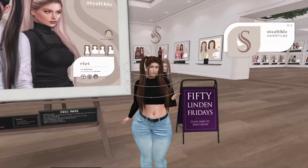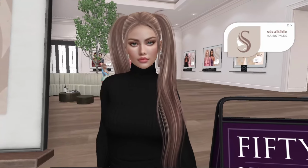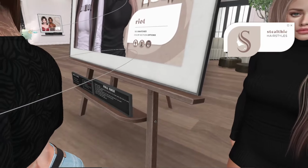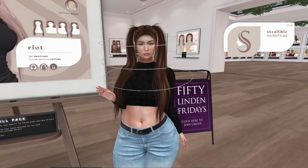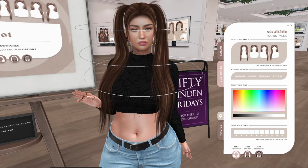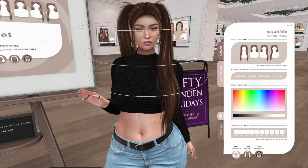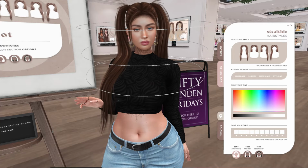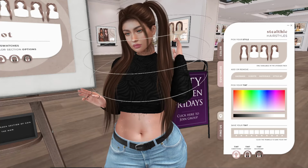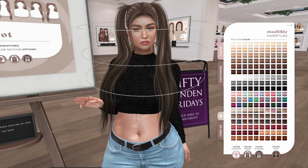I'm thinking of buying it. Usually when I go to Steltic and I really like a hair from them, I buy the full pack. So the full pack is how much again? 200. Yeah, 299, right? But here, it's pigtails, fine, but I think the customization of it, I don't think it's worth 150 additionally for this hairstyle. Sometimes with hair that you really, really want, it is. But here I think I'm fine just with front pigtails, and I will still get it because it's 50 Lindens and you get this whole HUD.